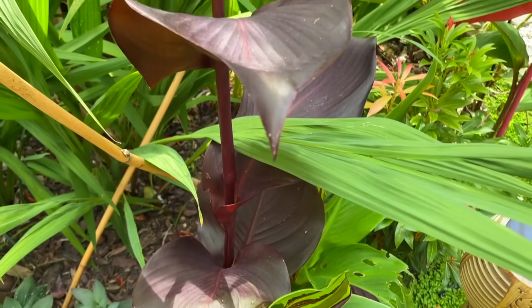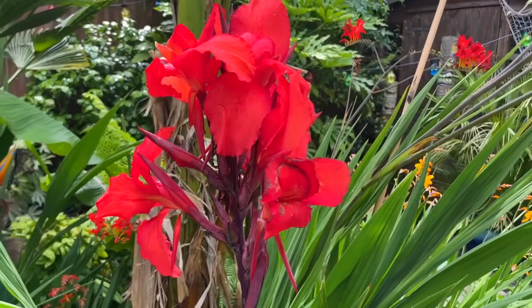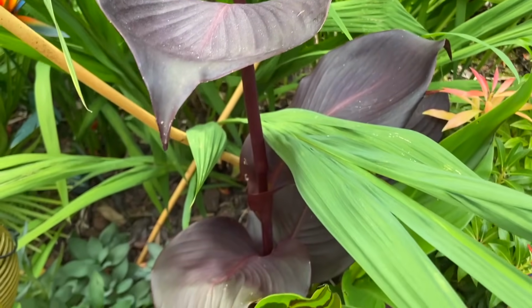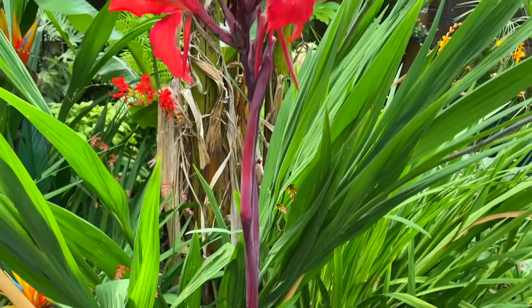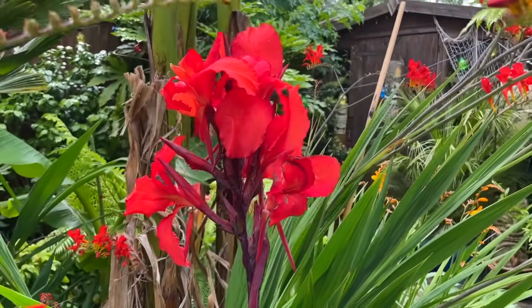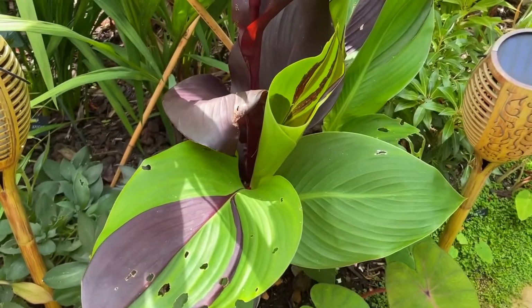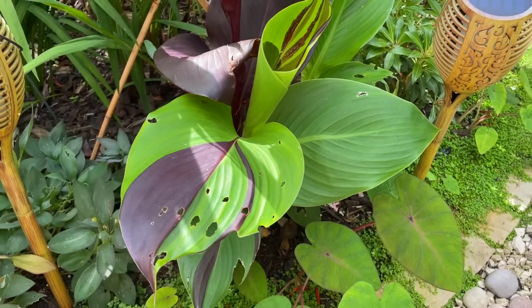And also the same with the flowers. The flowers are actually red and yellow, but the more purple you've got, the more red you'll get in the flower, and the more green, the more yellow. So at the moment, because these leaves are all purple, I've just got a pure red flower. So I'm waiting for these to get a bit taller and to flower, and there'll be a mix of yellow and red.